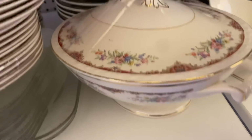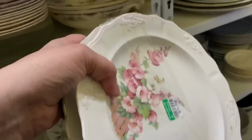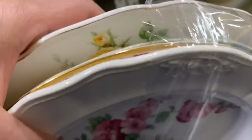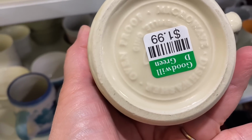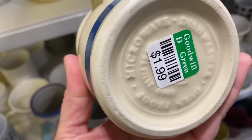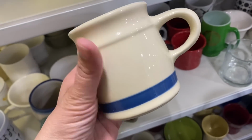I loved this plate on top, and I probably would have picked it up, but it was being sold in this bunch of random dishes for $5.99. Thinking back, this would be a nice stack for my dish garden, but I wasn't thinking of that at the time. Also, I found this mug, which is so interesting to me. It's a Roseville pottery mug. I have never seen one like this. I thought it was pretty cool.